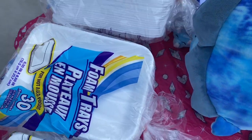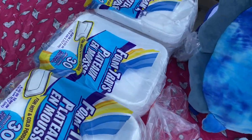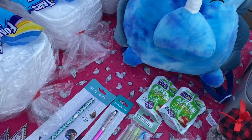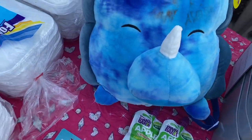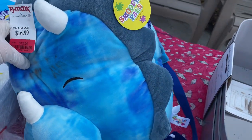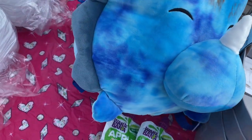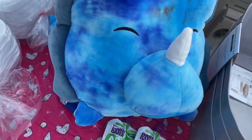All these foam plates I found, 3 packs. Brand new. Why are you putting this stuff in the trash? Come on now. Then I found this at TJ Maxx. This adorable Smoochie Pals book bag with another little Smoochie on the side, tie-dyed.